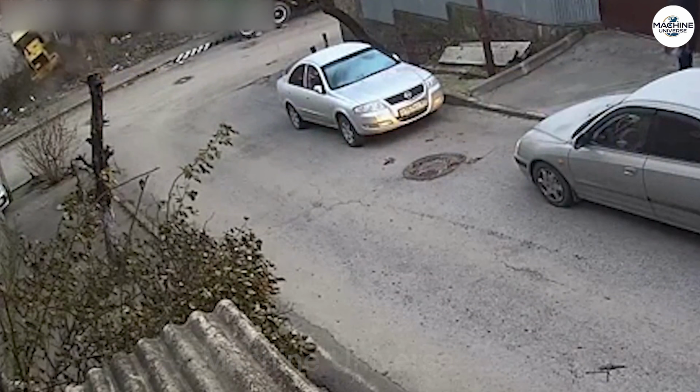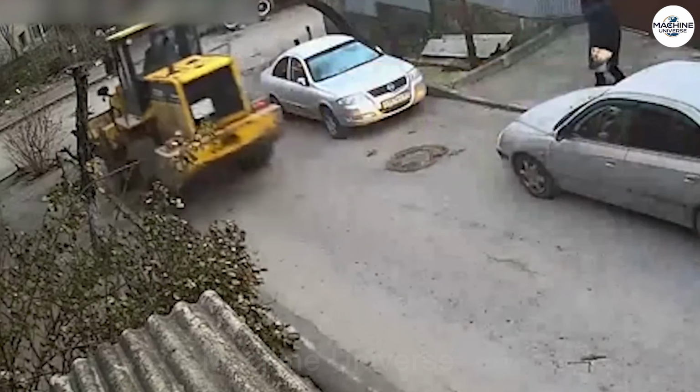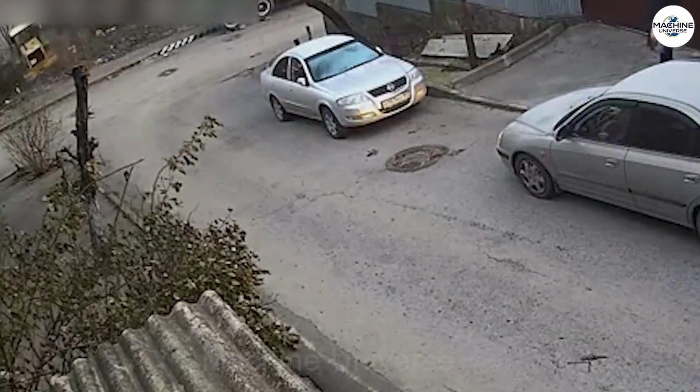The excavator's brakes suddenly failed, causing it to lose control and keep rolling straight ahead, damaging a gas line and part of the fence.